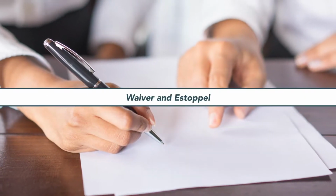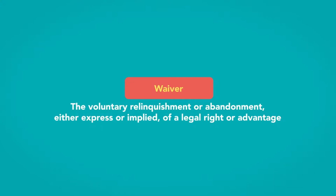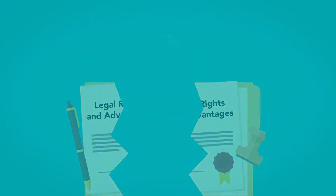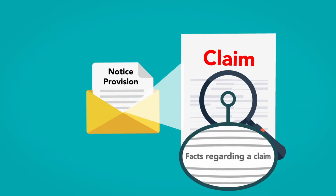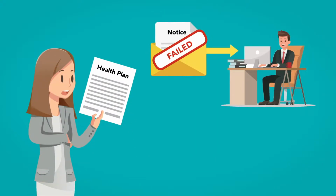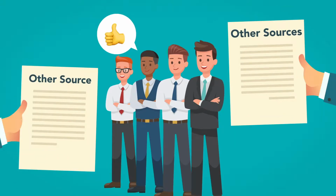Waiver and estoppel. Waiver is the voluntary relinquishment or abandonment, either express or implied, of a legal right or advantage. A health insurance provider may waive a notice provision if it seeks and obtains knowledge of all the facts regarding a claim through its own inquiries or investigations. Although the policyholder may have failed to provide notice, the insurance company obtaining the information through other sources accomplished the same objectives. Related to the concept of waiver is estoppel.